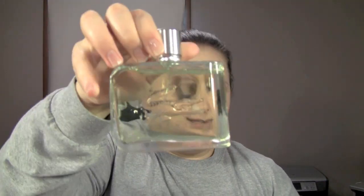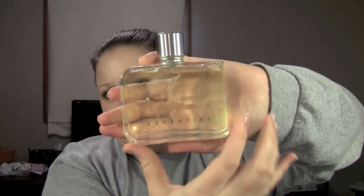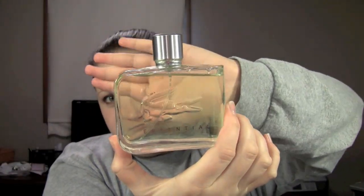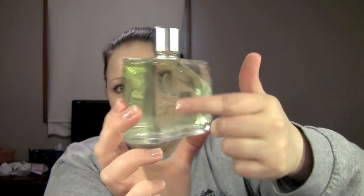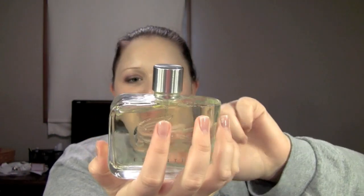A while back, I think maybe the last Friends and Family, he had me get him Lacoste Challenge. I absolutely hate the smell of that stuff. So that's what he wears to work, because I'm not there and I don't have to smell him. But this is what the bottle looks like. It's got an alligator, crocodile, whatever it is, actually on the back part. It's been sitting outside and then in the UPS truck, so it's kind of cold.